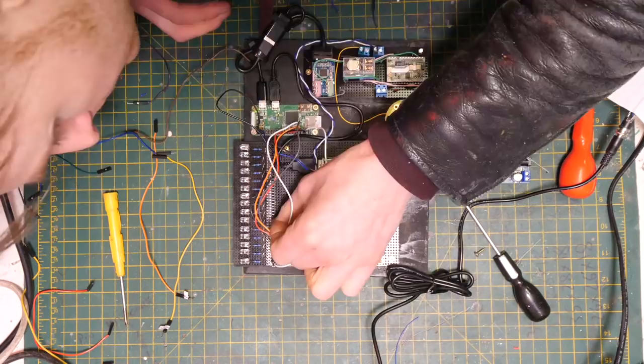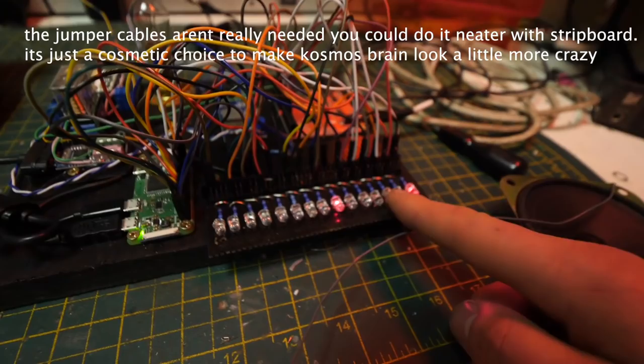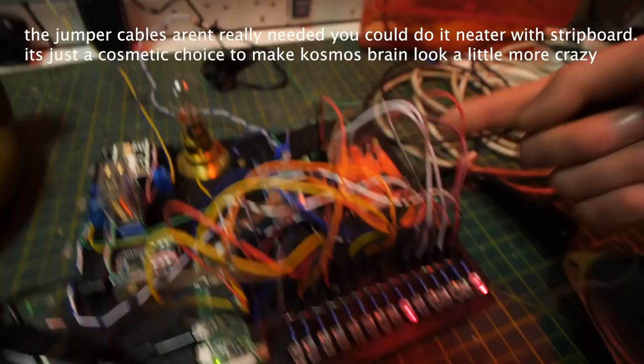So now we've got some samples loaded onto the WAV Trigger. You'll see there's a bunch of jumper cables going over to the LEDs. So not only do the LEDs light up, some of them also trigger WAV Trigger samples. Okay, you ready? Are you ready?